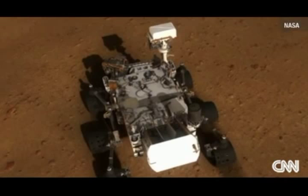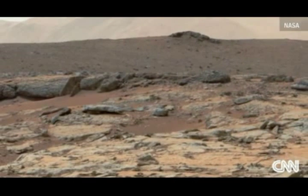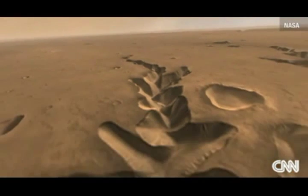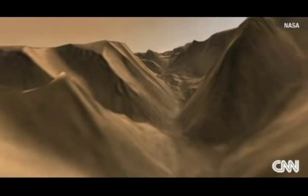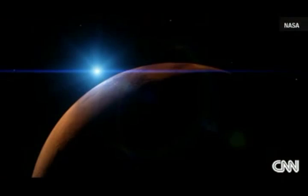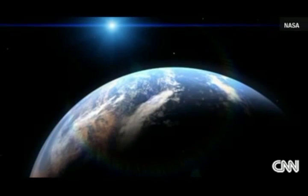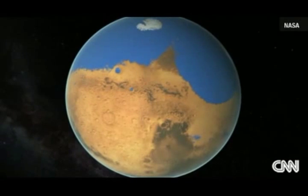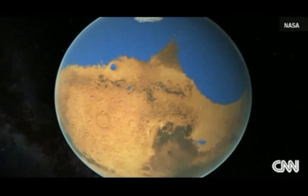Thanks, Pedram. Yeah. A planet of rock and red dust. But it wasn't always like this. Ridges like these in the Martian surface hint that water once flowed here, but just how much was a mystery until now. According to new research from NASA, this is Mars around 4.5 billion years ago, a planet with a vast ocean covering nearly 20% of its surface and as deep as the Mediterranean.